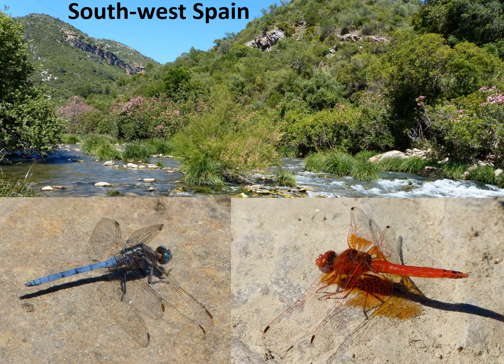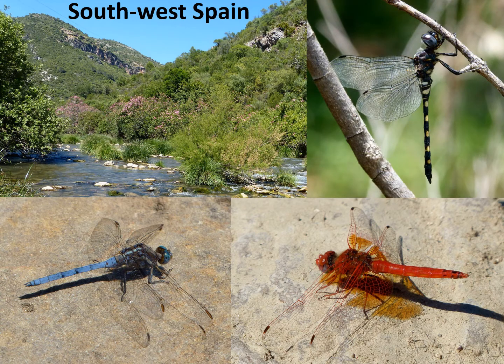This is the epaulette skimmer, often found sitting on rocks along these rivers. And rather more specialised in the torrents and waterfalls of fast-flowing rivers is the ringed cascader. So again, like the other two species, this is a mainly African species that just extends into southern Europe.